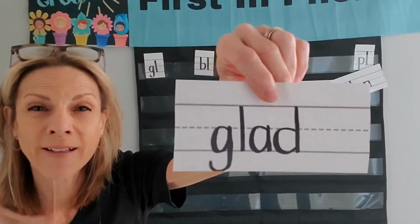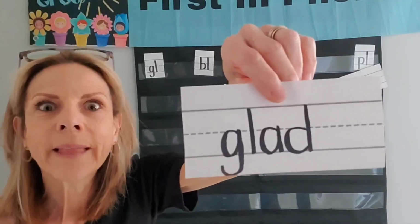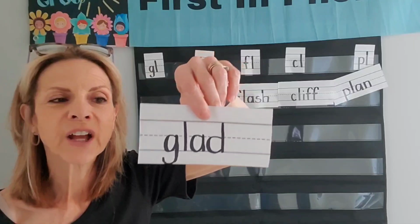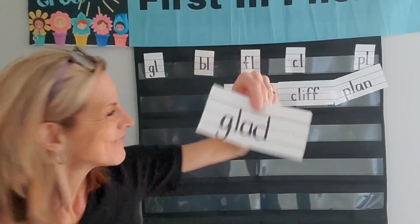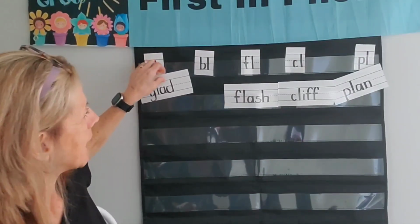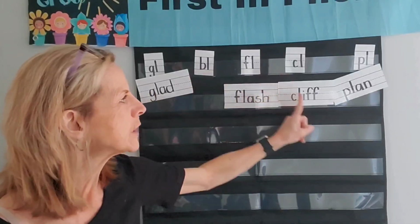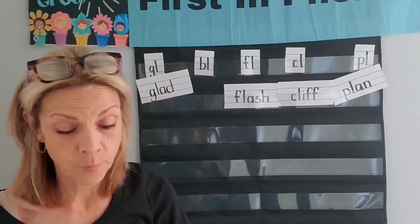Ah, there's that GL. Aren't you glad you can read this word? Glad. But they blend together. Glad. And we'll stick it right here. We're a little crowded, so we'll just tuck him up. Got glad, flash, cliff, plan. We are really moving forward.